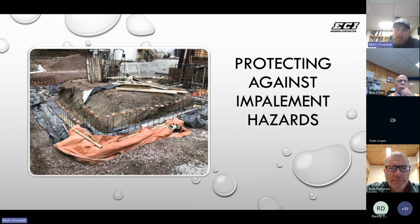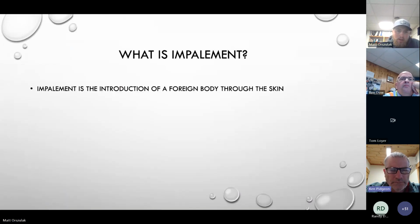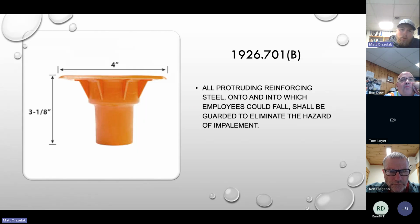So today we're going to talk about protecting against impalement hazards. So what is impalement? Impalement is the introduction of a foreign body through the skin. So think of a piece of rebar, curb pin, something like that going through you. You really don't want that. So according to 1926.701(b), all protruding reinforcing steel onto and into which employees could fall shall be guarded to eliminate the hazard of impalement.